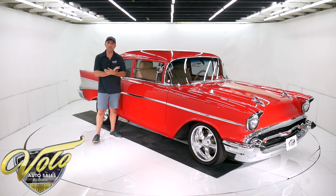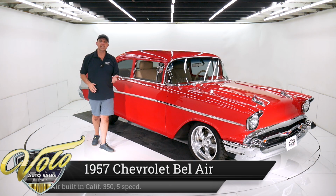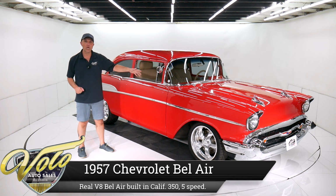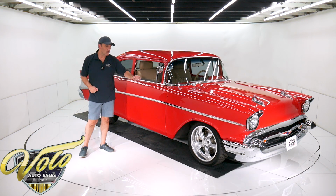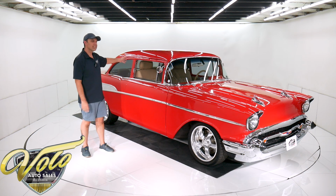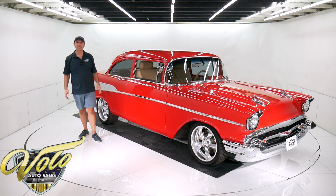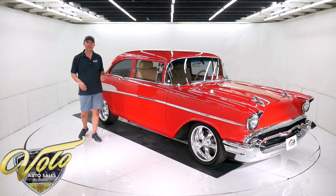We got a ground up restored genuine 57 Chevy Bel Air. And it's got some giddy up and go, 410 horsepower, upgraded disc brakes. But yeah, it's got heated power seats with lumbar adjust, air condition. That's a 6-speed on the floor. So it's got a little muscle, it's got a little luxury.